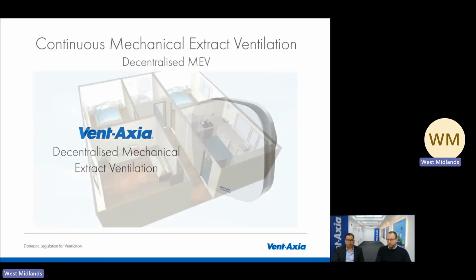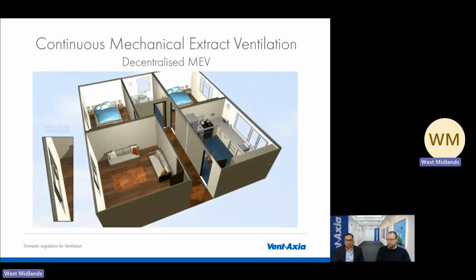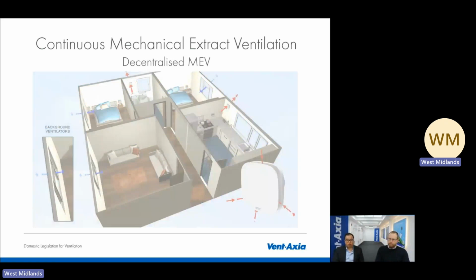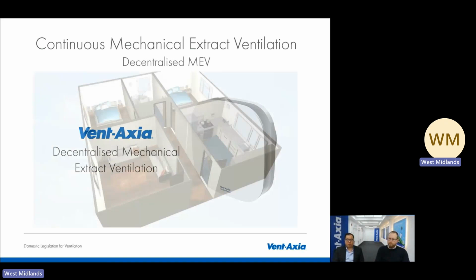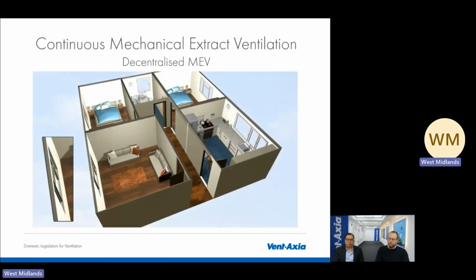Here is an animation of decentralized mechanical extract ventilation. Similar to the intermittent extract fans, there are background ventilators which allow air to infiltrate into the building. Please note that these are only installed within habitable rooms and not the wet rooms. With the constant running fans located in the wet rooms, these fans operate constantly at a lower speed to ensure consistent removal of moist and stale air.